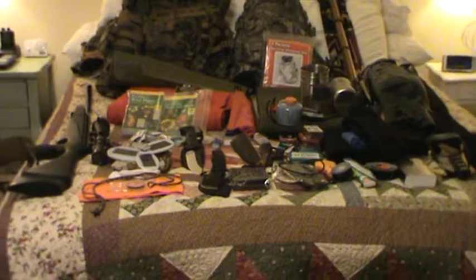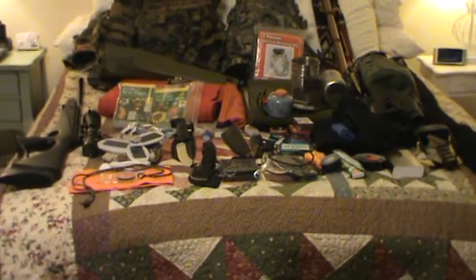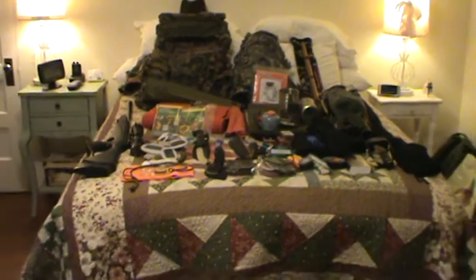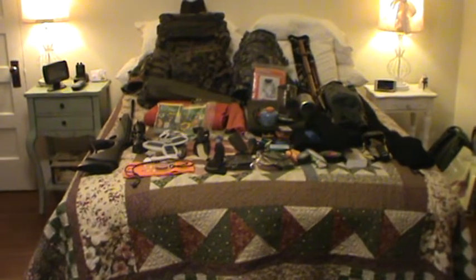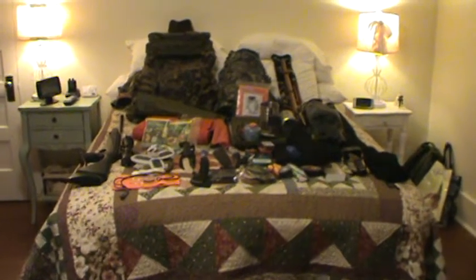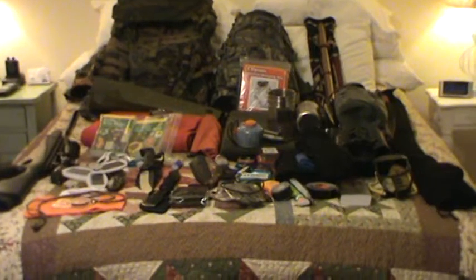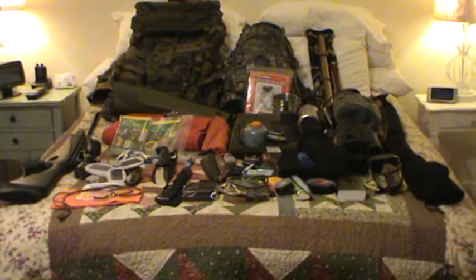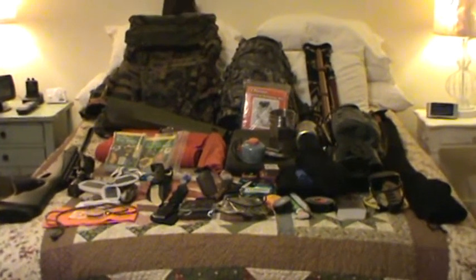I would like to get a bow and start using a bow and arrow. I don't want to go with a compound bow. I want to go with a recurve. Honestly, I would love to make my own recurve bow. Robert Allen from Sigma 3 did a great video series on making recurve bows, and I might give it a shot, see what happens.